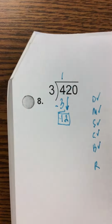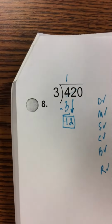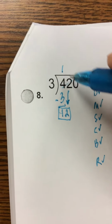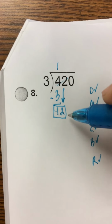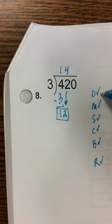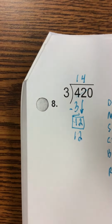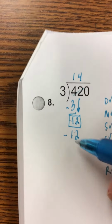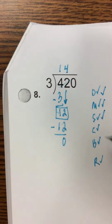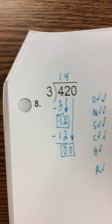Okay, 42 is now dead to us. All right, now we are going to repeat because there's space in the quotient. Next, go back up to determine. Determine 3 times what? Move your pencil as you go. Gets me close to 12. That's my new number on the tray. So we know 3 times 4 equals 12. So we determined what goes there. Now let's multiply. 3 times 4 is 12. Now we're going to subtract 12 minus 12, and we get 0. Check it off. Check, is the king happy? Yes. Bring down the 0 and box.